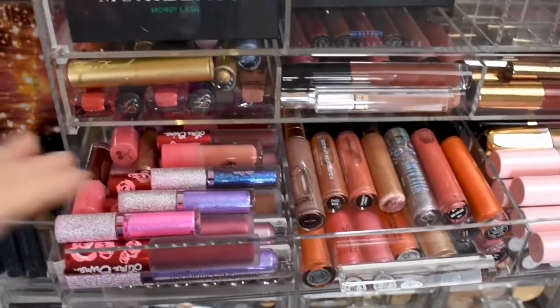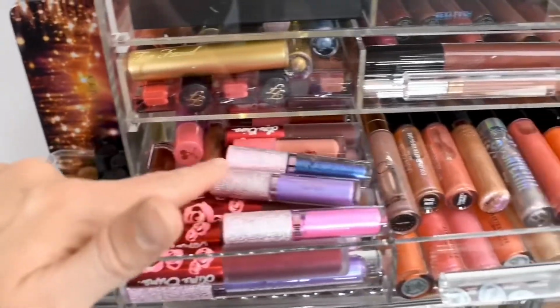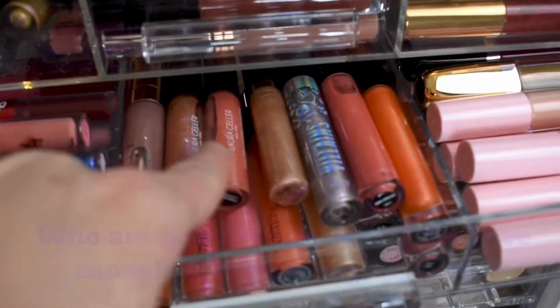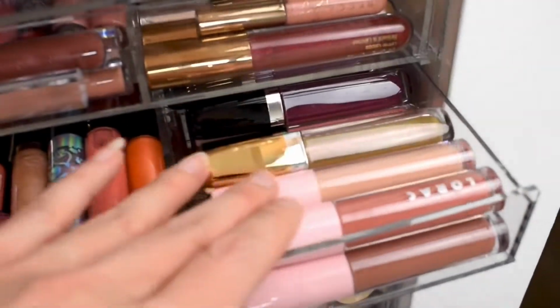So the next little drawer we have Lime Crime, shimmery glosses and liquid lipstick in all different colors and sizes. In the center, we have mainly my MAC lip glasses, as well as some Laura Geller glosses. And see why I'm like, don't send me glosses, please, I have enough. And then over here, I have Lorac and Marc Jacobs in this little area.